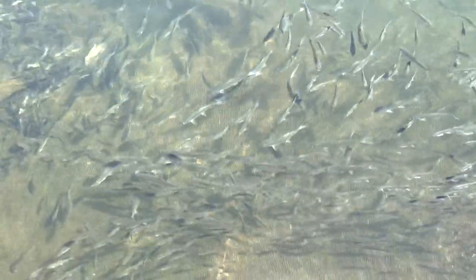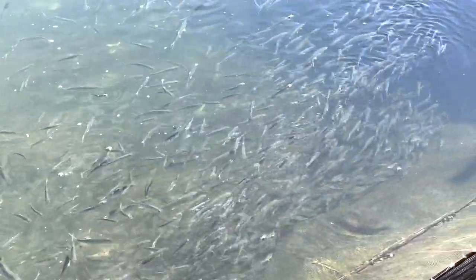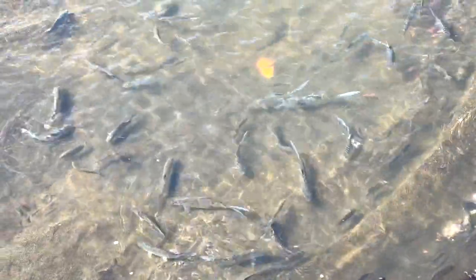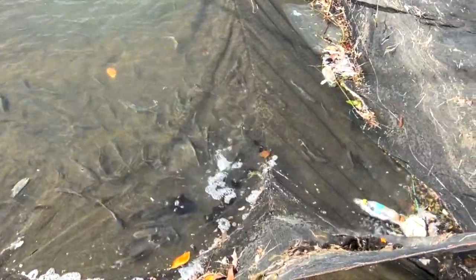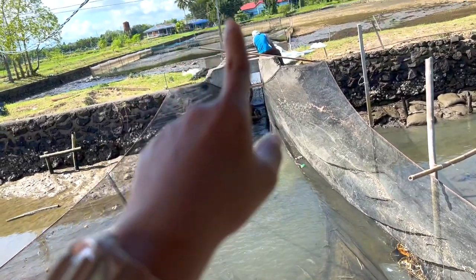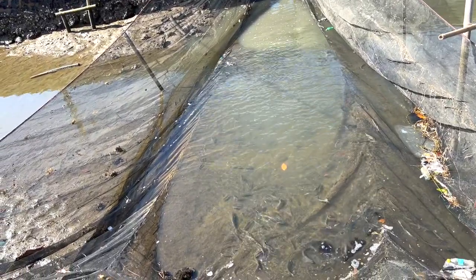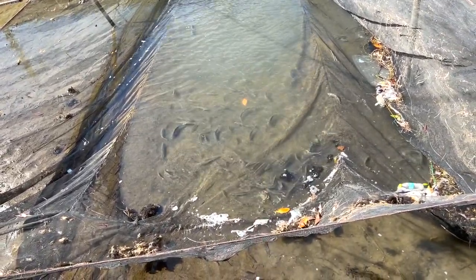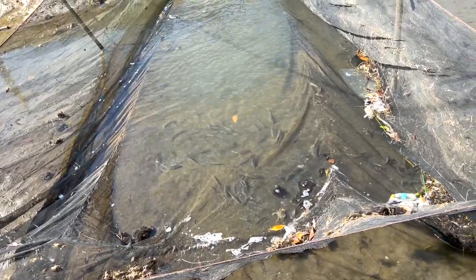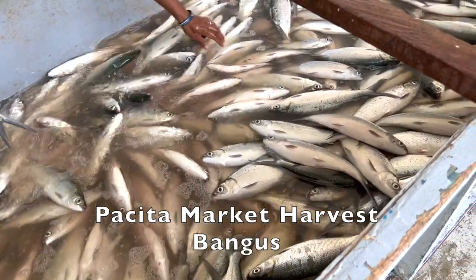So guys, look at that. That's bangus, different size. So guys, look at this. So the fish is from inside and then goes here. Some of them are big, some of them are small. Oh, there's crabs. You see? Look at the bones, guys. So big.